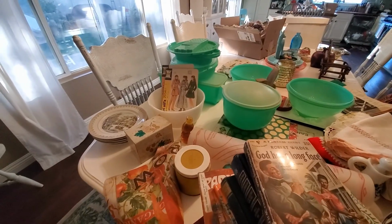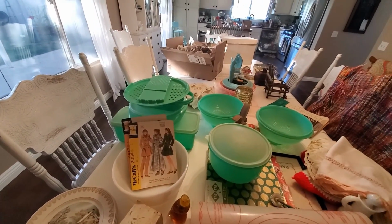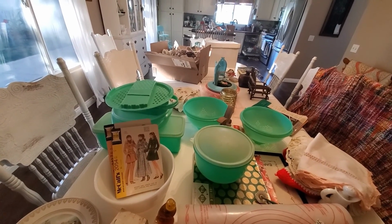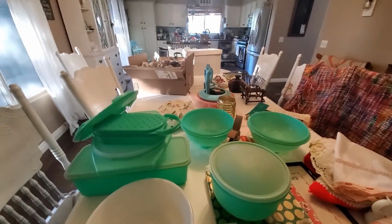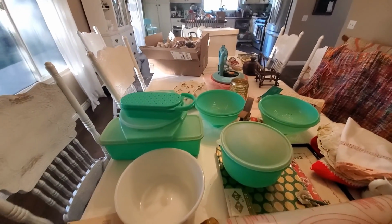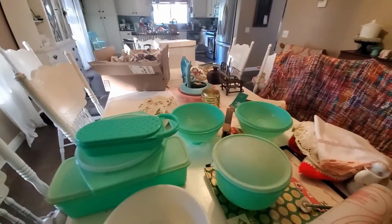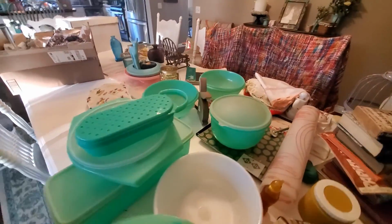Okay, so the Estate Emporium place that we visited for the first time, it was amazing. It was crazy, it was dirty, it was hot, but they had some fun things. So tons and tons of vintage Tupperware in the kind of greenish color. So let me walk through what I got.